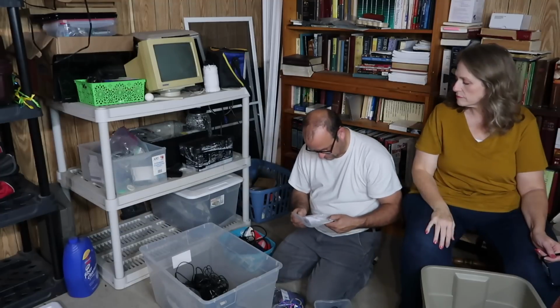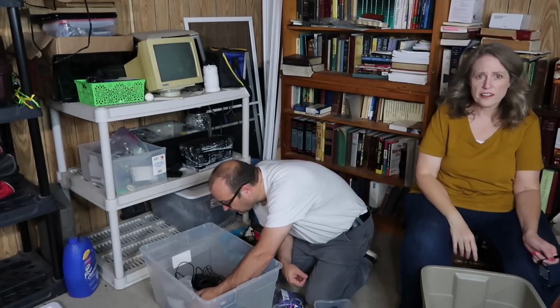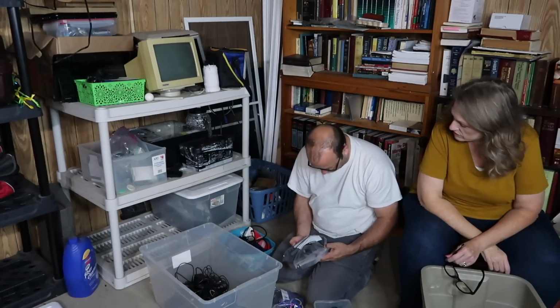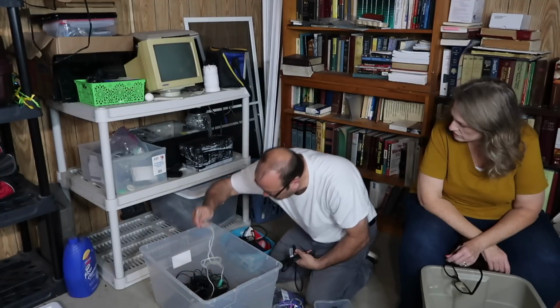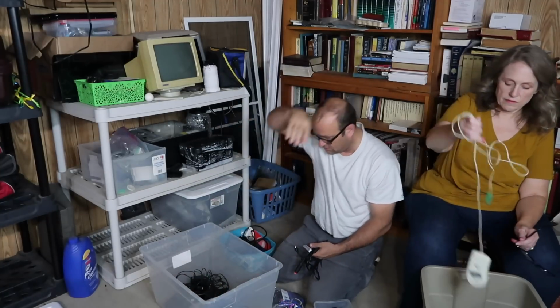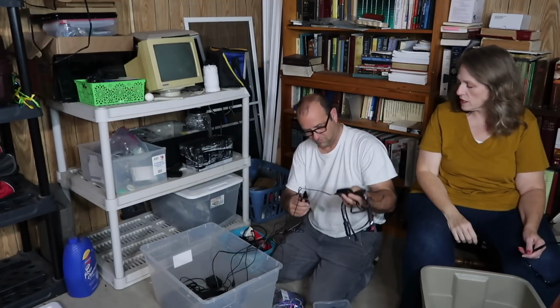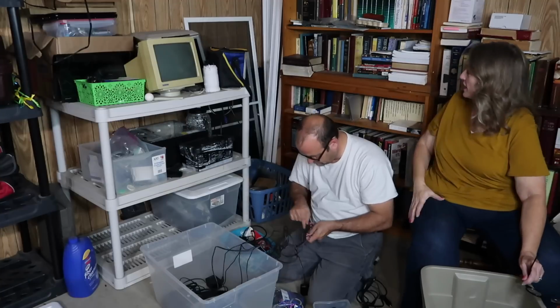This goes to a Vivitar camera. Vivitar! This is for charging batteries for our remote control cars and stuff. Get rid of this. I don't want to see that. There's a Motorola charger. What's that? Your Razr phone? Oh, you better keep that.